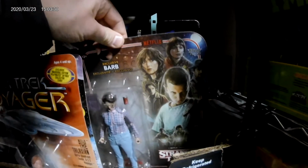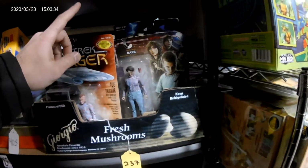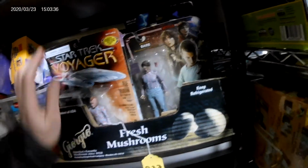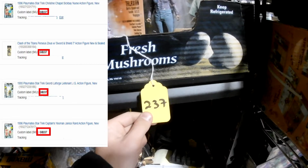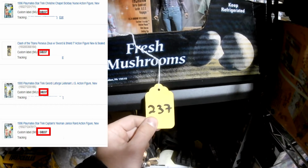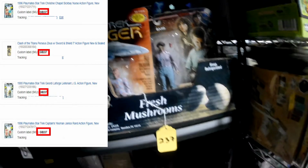All of those items, all of those action figures, there are various action figures, mostly from the same, Star Trek ones or just random ones. So if something sells, I'm gonna see in the custom label the letter G and the number 237. So when it sells, I know I need to go here and pick it up.